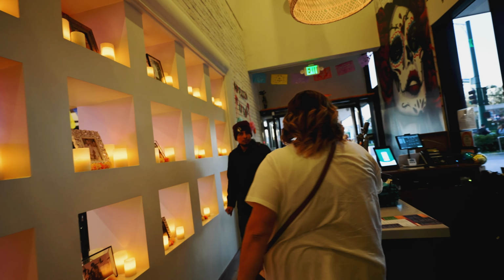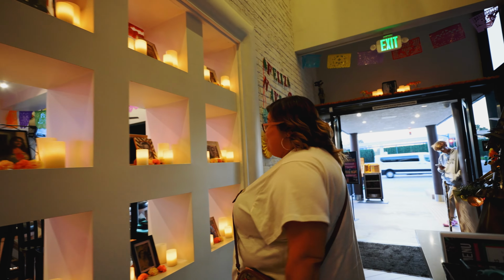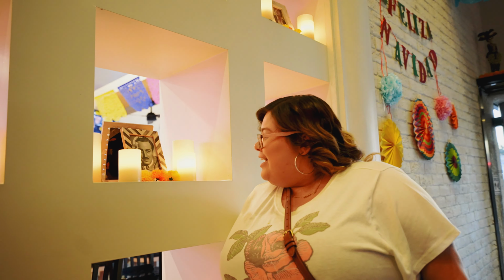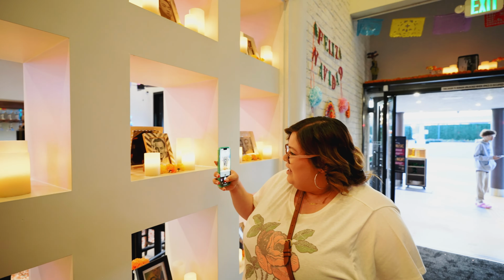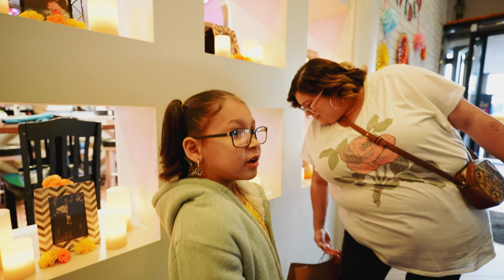What would you rate this place, babe? I would rate, oh my god, thank you, Daddy Walt. Hey, next time, let's bring our picture and just stick it in. My flash was 10 out of 10. What about you, Ellie? 100. Would you come here again?